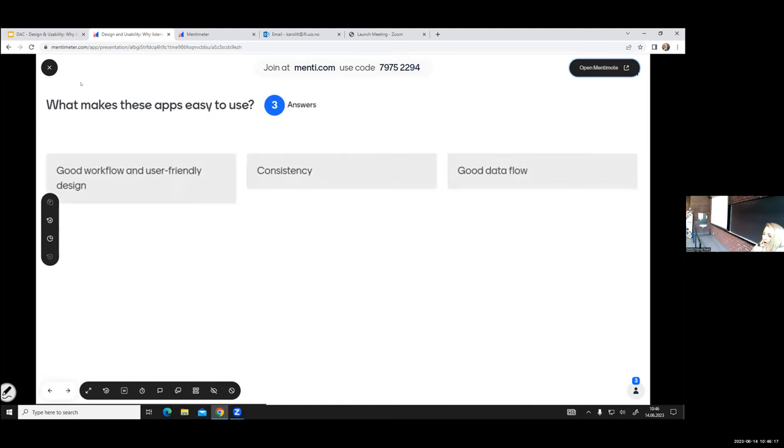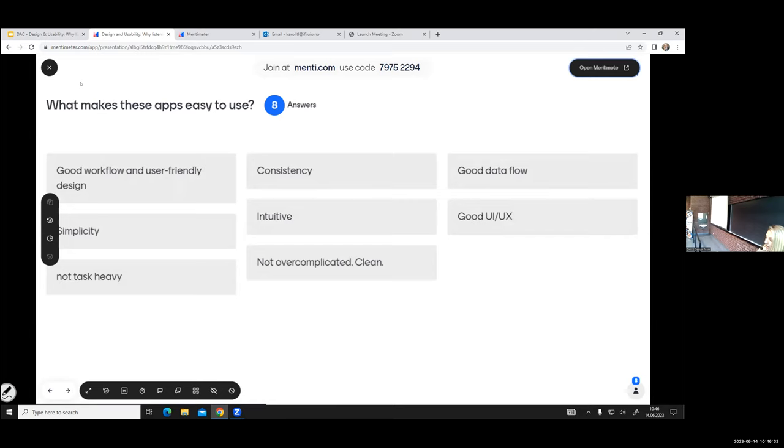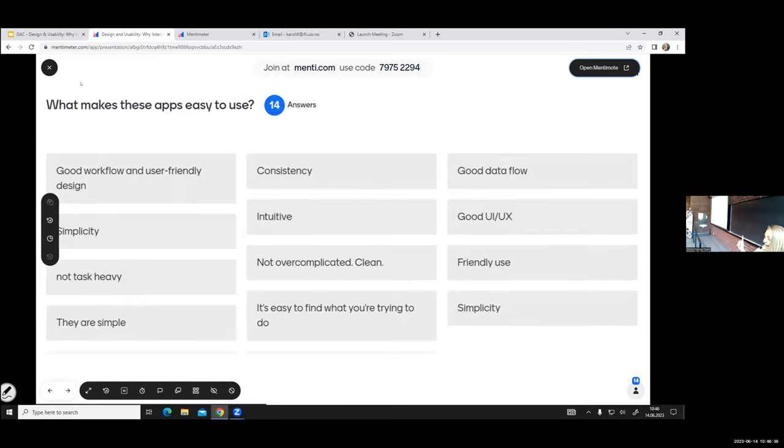Okay, what makes these apps easy to use? Good workflow and friendly design. Consistency. Good data flow. Simplicity. Intuitive. Good UI, UX. Friendly use. Not overcomplicated. Clean. I like that. It's easy to find what you're trying to do. They are simple. I really like this.